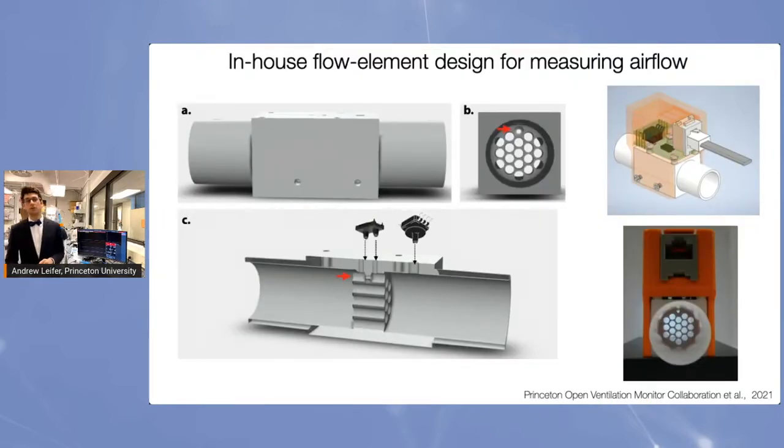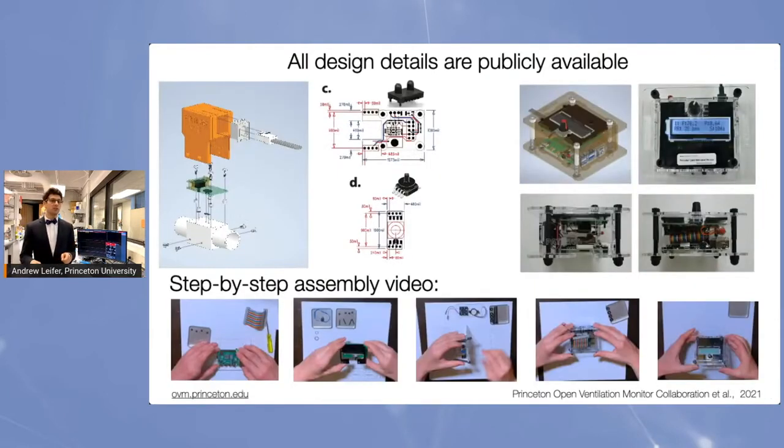For some components that were involved in traditional ventilators, like flow elements, we designed and manufactured our own versions locally to work around supply chain crunches. Princeton University is making all the details of the design and technology associated with this project publicly available online without IP protection. That includes CAD designs, the circuit diagrams, the open source software, and detailed assembly instructions like the video shown there. There's a manuscript describing the technology, which is available online, and it's just been accepted for publication in the Journal of Medical Devices.